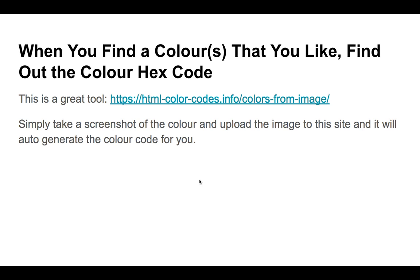Basically what you can do is screenshot that color that you have, or just take a picture of the one that you have, and you can upload it literally right here for free. You upload it and it produces the hex code. The color hex code is something that you're going to need when you're actually designing the logo, or if you're getting someone to design the logo, they're going to need to know the hex code.